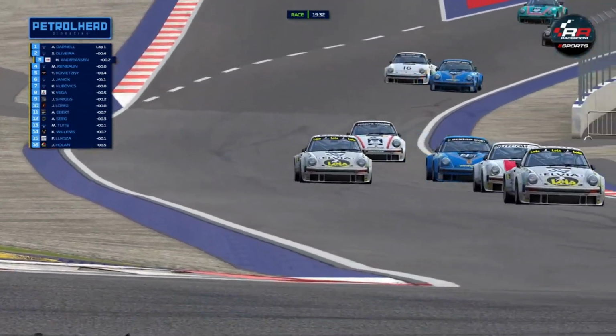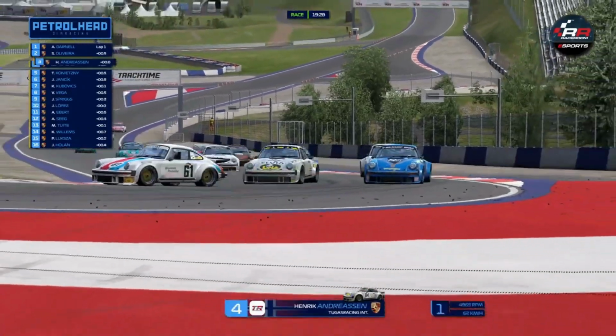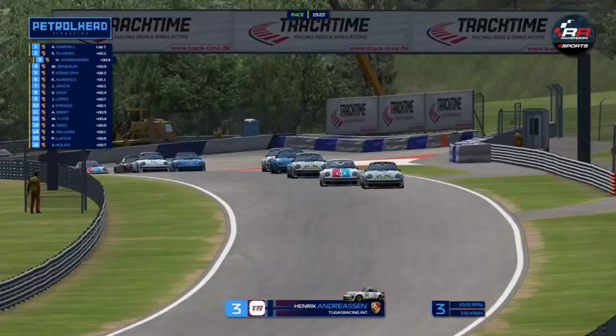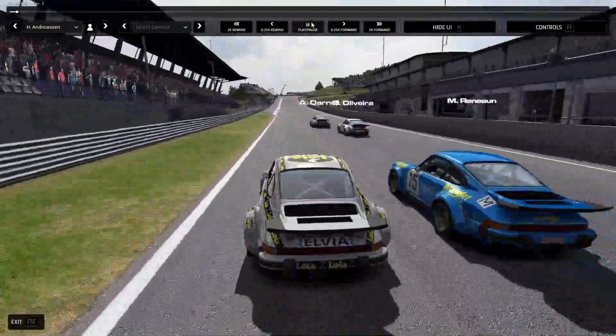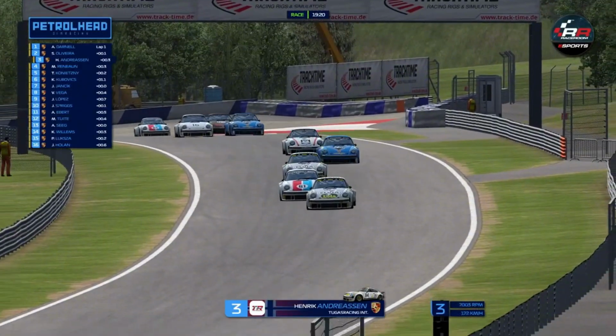We are hearing over the crew chief radio from Henrik Andreasen that he dropped the clutch a little bit fast. Let's take a look at that and see what it looked like in a live form as he gets ready. Oh, look at that. You can hear it in the motor. It just dropped. He is lucky Andy Darnell did not hit him. That was some great driving by both Andy Darnell and Matt Renault.